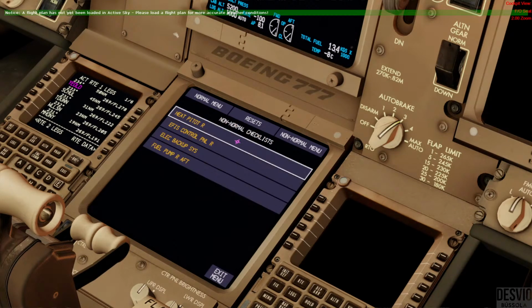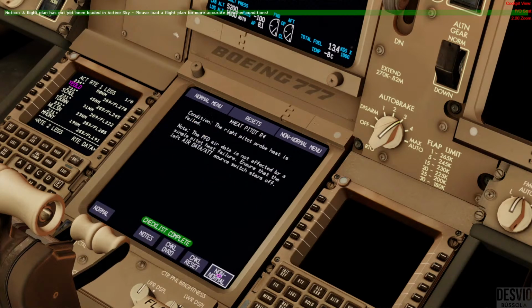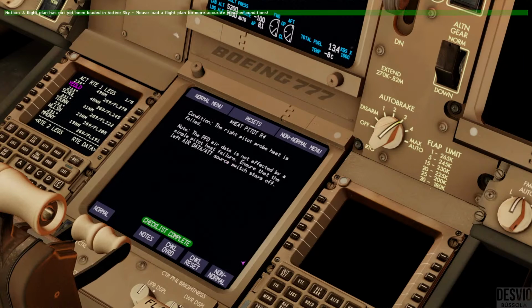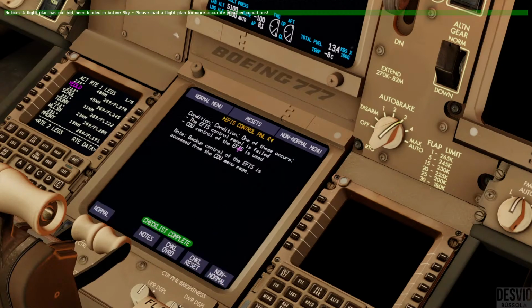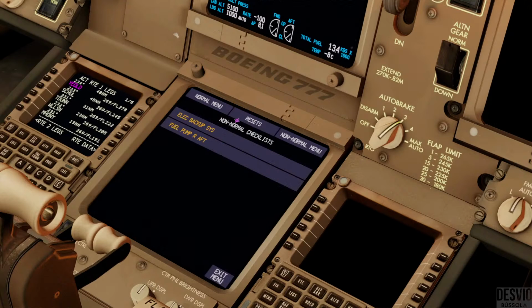We go to the next, no normal. Heat pitot right. Condition, the right pitot probe heat is failed. The PFD air data is not affected by a single pitot heat failure. Ensure that the left air data ATT source switch stays off. Okay, we don't touch it. AFIS control panel right, so AFIS control panel right is not working. We need to use the backup we just did on this flight to show you.